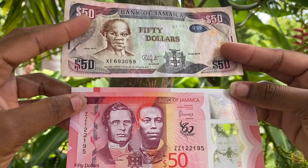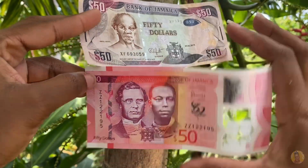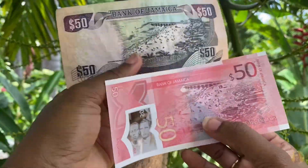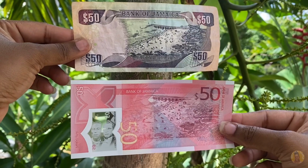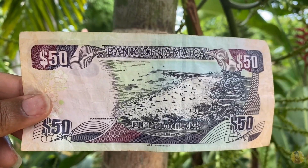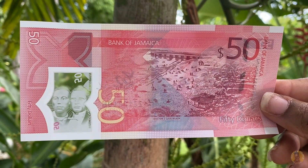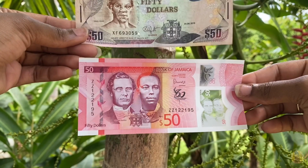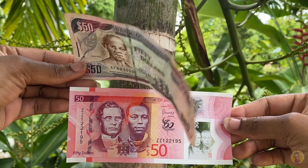So first up, we have the sassy and stylish $50 note. It's like the fashion-forward cousin of the group. Since this theme is unity, the government said they're going to put at least two persons on each banknote. This $50 actually represents Paul Bogle and George William Gordon. We see those two on the $50 note, and the back has a picture of a beach in Jamaica. And of course, you have the braille and the security features. So if for whatever reason you were trying to copy the banknotes, it's pretty hard. So don't even try it. Just go the right route, right?